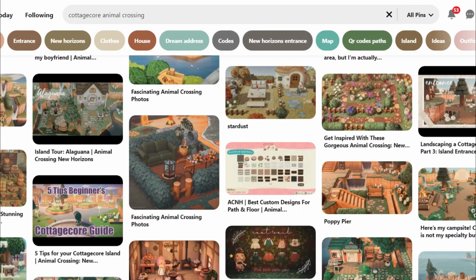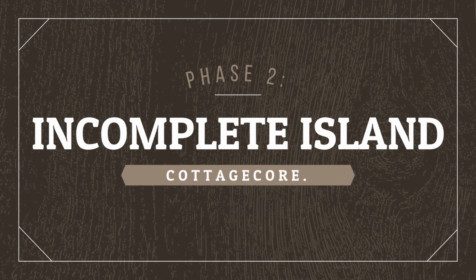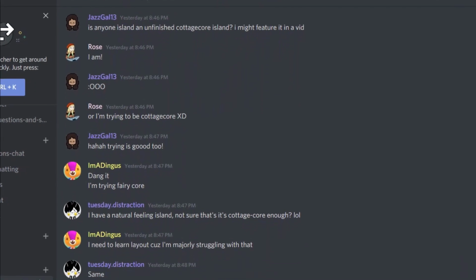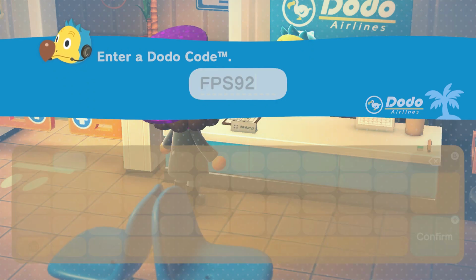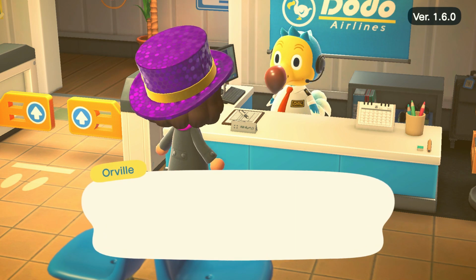Now let's go to the second part of this video where I look at an incomplete cottagecore island. So I asked you guys on my Discord server if one of you owned an incomplete cottagecore island that you were currently working on. I found one of you, and so off I went to your island. With their dodo code being frames per second 92, I went to their unfinished cottagecore island.